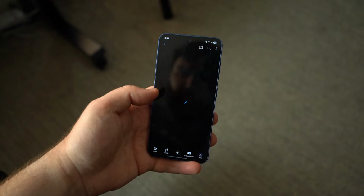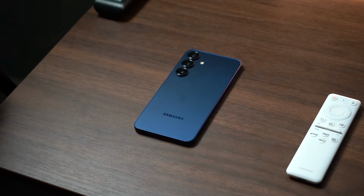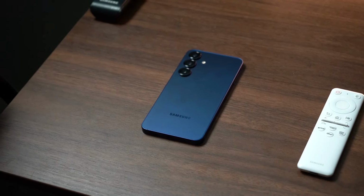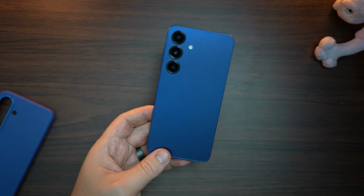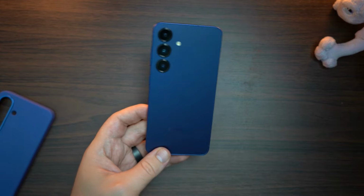So if you're a heavy user like myself, be prepared, but if you just use your phone here and there, once every couple hours, I think this will last you probably well into the second day, and you don't need to charge this overnight because the standby is pretty good.